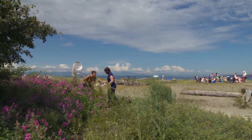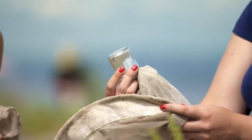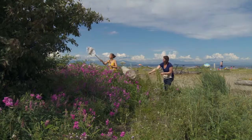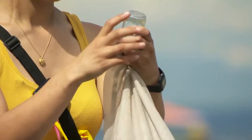Two visitors frequenting the park this summer haven't come for picnics or swimming. They are researchers operating under permit. We're here today in Centennial Beach. We're going all the way to Aldergrove and Colony Farm, and we're catching bees and we're counting flowers. We are doing a research project on pollinators within the Metro Vancouver parks. We're catching all different types of wild pollinators. Wild bees is what we're focusing on.